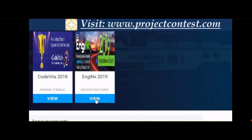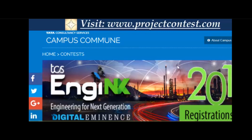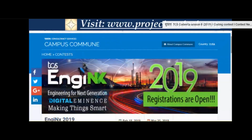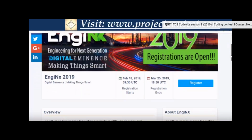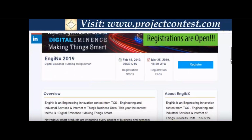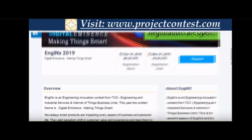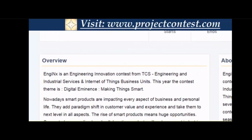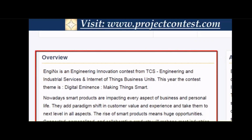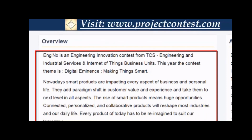And if you click the view button, you will get the EngiNx page, Engineering for Next Generation, and the contest is open now. The details are given here. So the main theme of EngiNx is to develop an engineering innovation contest to serve the engineering and industrial services and IoT based business units.